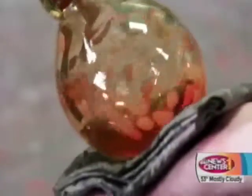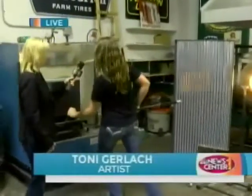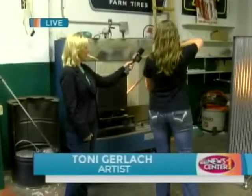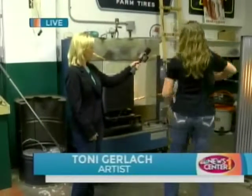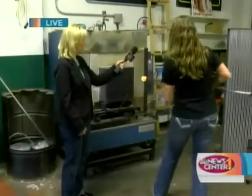Tell us the process. Ooh, there's this hot oven over here. I'm going to take my jacket off here pretty soon. So inside of here, I have 135 pounds of molten glass, and I will dip in with a rod to take a small gather of glass. And glass, when it's molten, is about the consistency of honey.